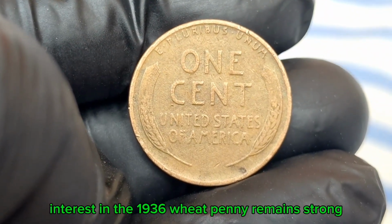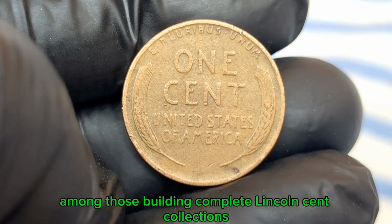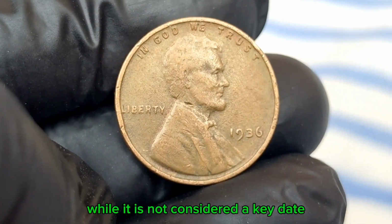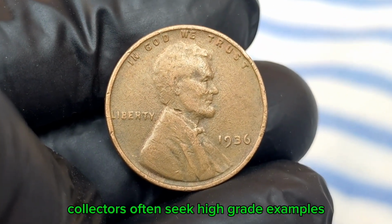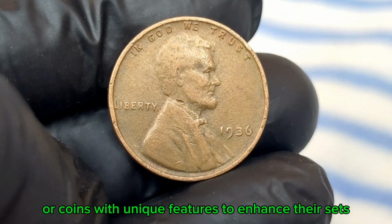Collector interest in the 1936 wheat penny remains strong, particularly among those building complete Lincoln cent collections. While it is not considered a key date, its role within the series makes it an essential piece. Collectors often seek high-grade examples or coins with unique features to enhance their sets.